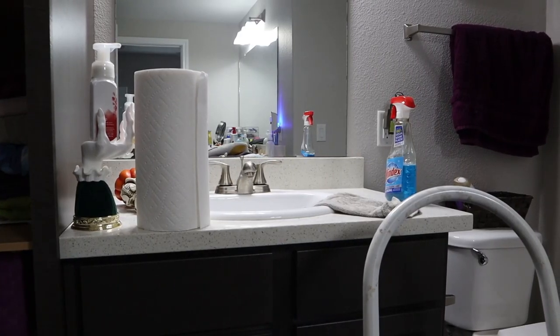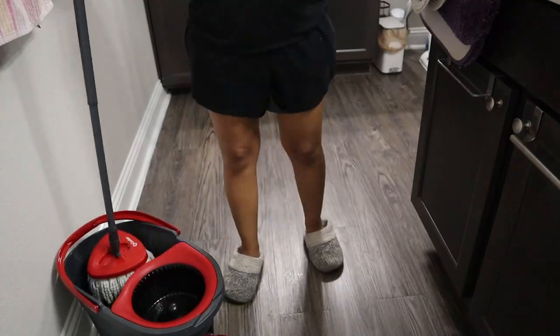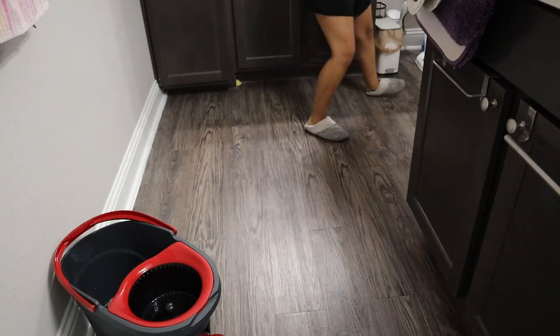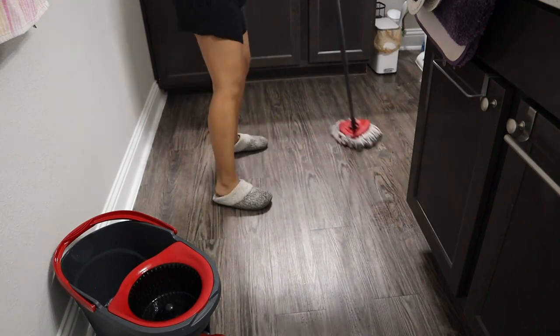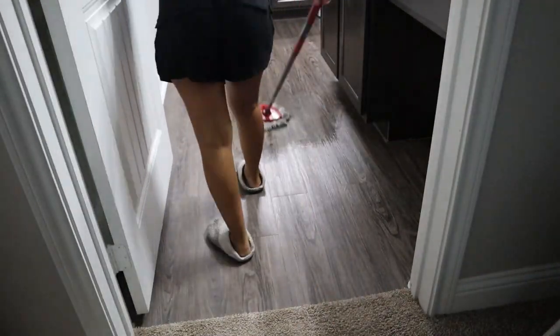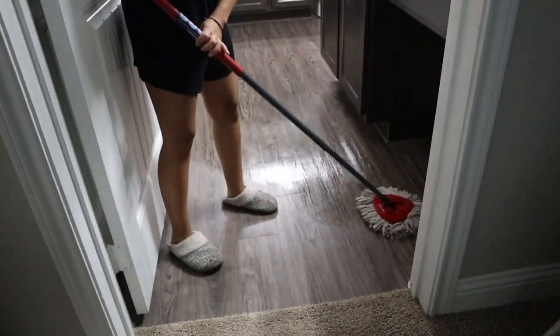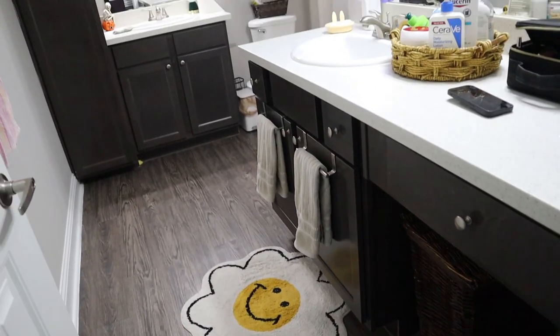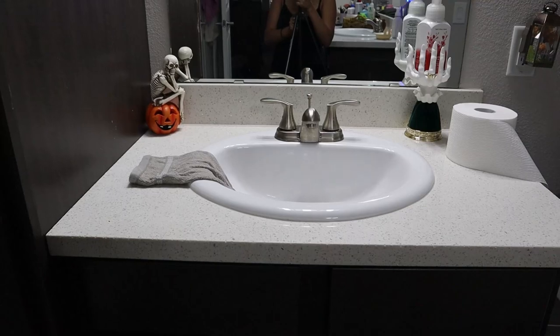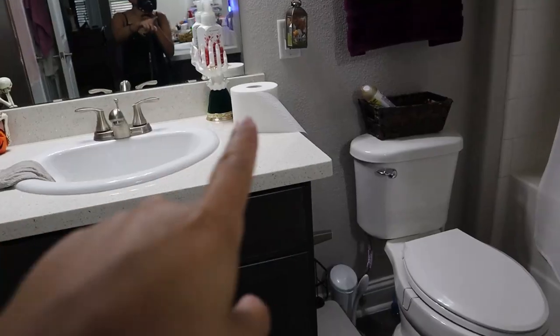Then I'm going to clean the sink off camera. I find that part very boring, so. Here's what the bathroom looks like done. Sink number one, sink number two, and then the mirror. The toilet holder thing broke, so that's why the toilet paper is there. Toilet is clean. And yeah, you guys, that completes today's video.